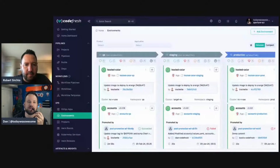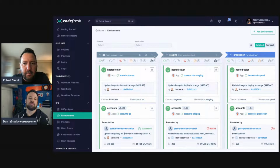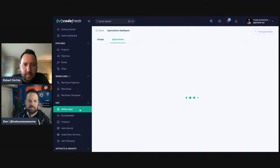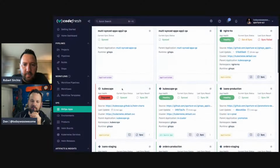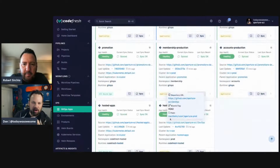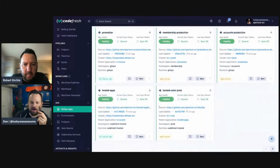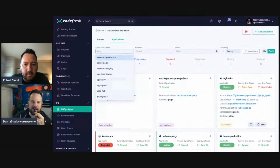Actually, maybe I can even just share my screen. Okay, so check this out. This is inside of Codefresh. If you've used Argo CD before, this will look very familiar. I've got all my apps here, I can see my deployments, and I can monitor my pods and check the logs and all that kind of stuff.